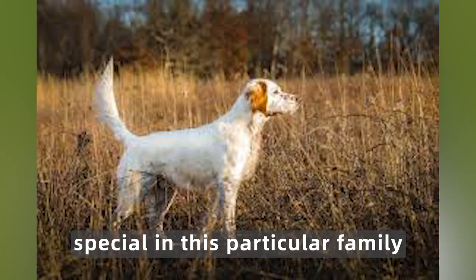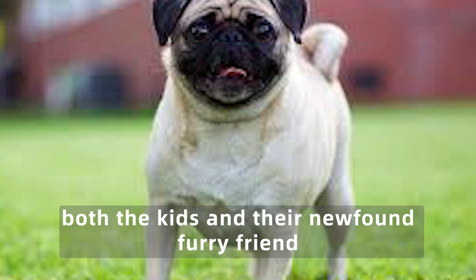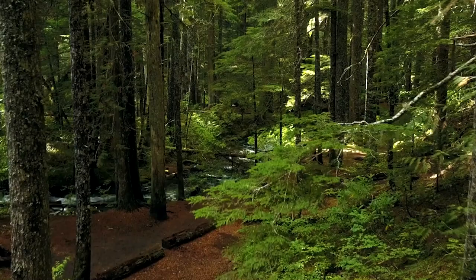Convinced that this dog was the perfect choice, the family joyfully packed back into the car. On the journey home, both the kids and their newfound furry friend dozed off in the back seat, content in their companionship. Little did they know the profound impact this dog would have on their lives.